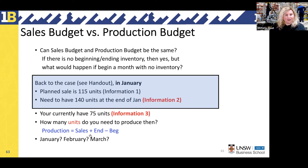So companies are very sensitive to interruptions in supply chain, which makes them want to have things like some beginning raw materials on hand or some ending inventory available so they can continue to sell to their customers. Because if you stop being able to sell to your customers, then your customers might switch to competitors. So that's why it's quite important.